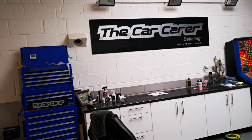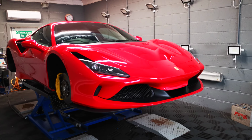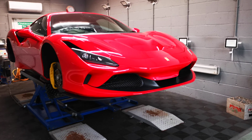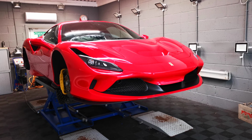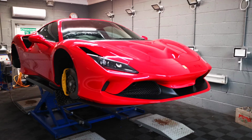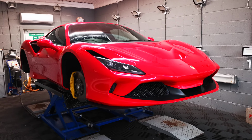This week is a really pretty car. This is a brand new Ferrari F8 Tributo, if that's the way you pronounce it, and it's exquisite. It really is such a beautiful car. Shipped down by a previous customer from Barnsley. It was shipped down Saturday on a low loader. Brand new car, done less than 200 miles.